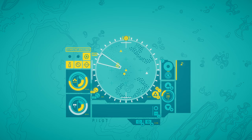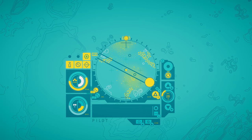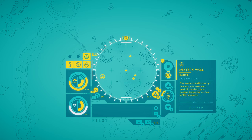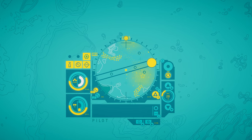Here. Stalk pathway. Not gonna read the description. I wanna leave. Still affecting us here. We need to move further away. Western wall. The western wall rises up towards the shallowest part of the shelf, just meters below the surface of this planet-spanning ocean. Okay, now we're good.